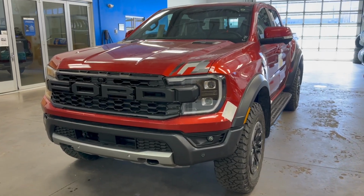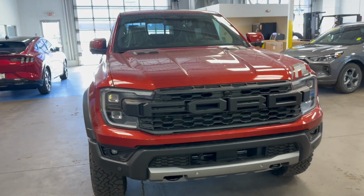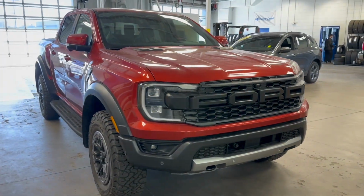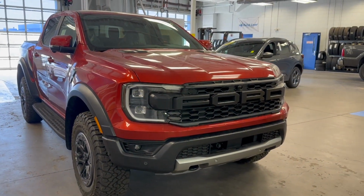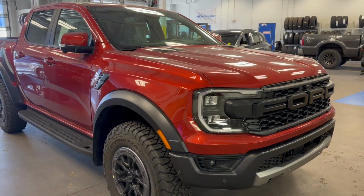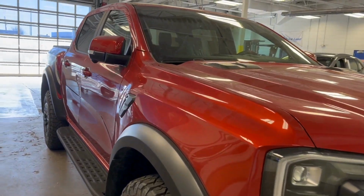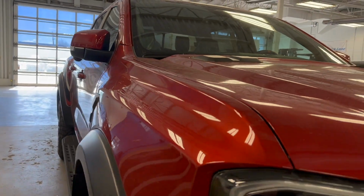Within this 2024 Ranger Raptor, we have the 3-liter twin-turbo EcoBoost, the same one that we'd find in the Explorer ST. The horsepower and torque numbers are pretty impressive. We got 405 horsepower in this and 430 foot-pounds of torque. But really, I think the thing that sets this apart is how it looks.